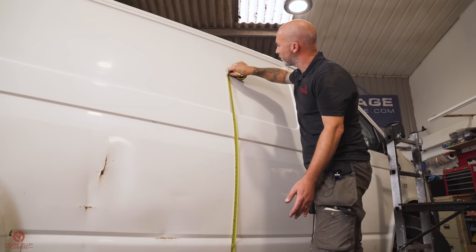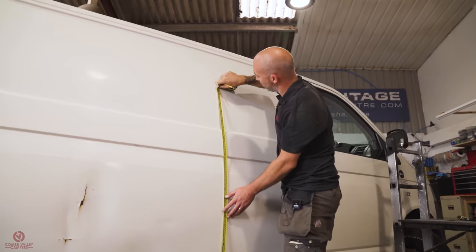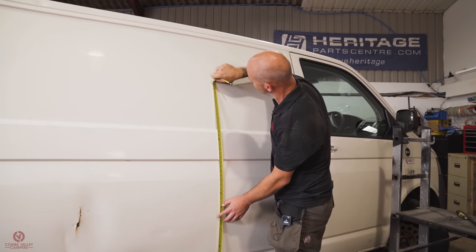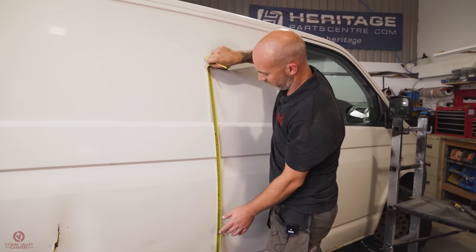It's 125.5 centimeters on the button. So that is really good. 1,255 mil on the button right there. So very happy with that.